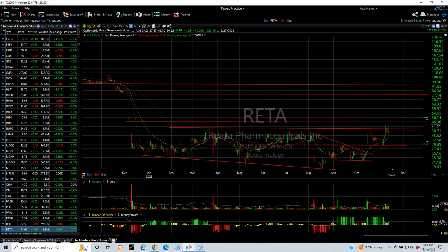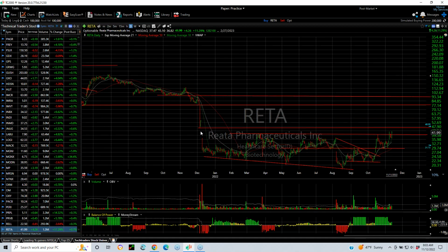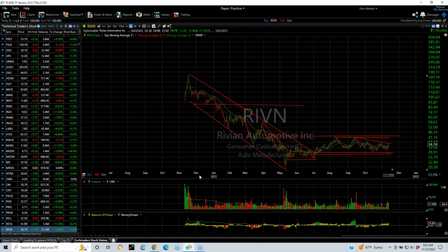Riata, looks like a base is forming. It's popped and closed above resistance. So I'm looking out for a test and a fill of the gap, perhaps to about 47.8. My next target, we get through that, it's clear sailing.